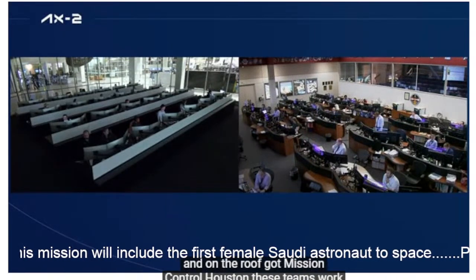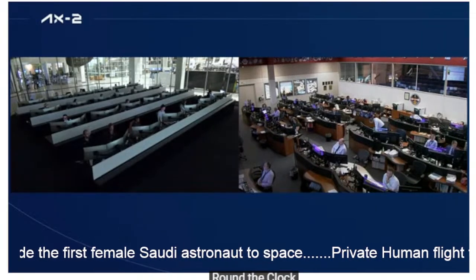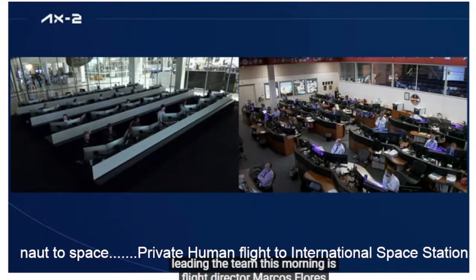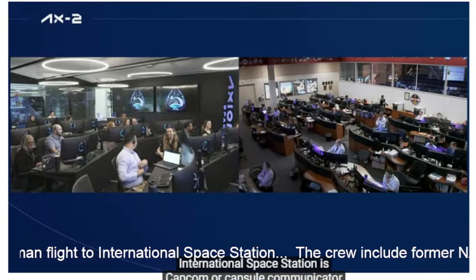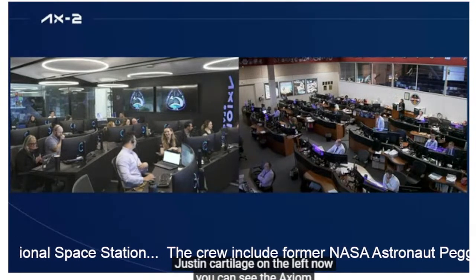And on the right-hand side of your screen, you've got Mission Control Houston. These teams work around the clock, 24/7, to monitor all of the station's systems. Leading the teams this morning is Flight Director Marcos Flores. And communicating with the astronauts aboard the International Space Station is Capcom, or Capsule Communicator, Justin Cartledge.